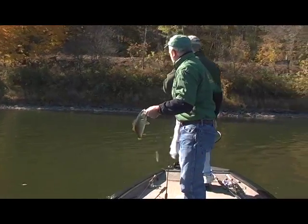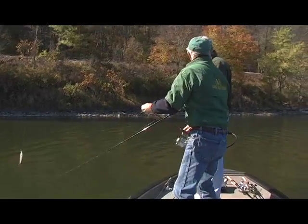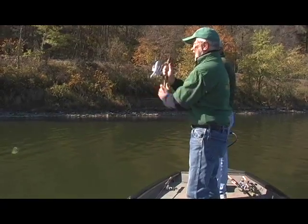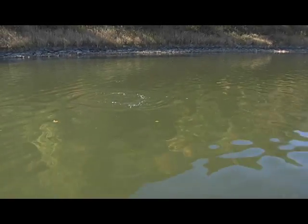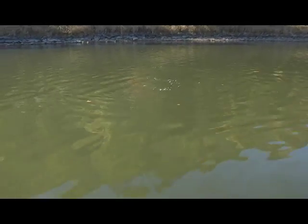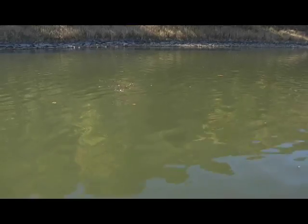These hooks on these Pointers are sharp. Yeah, they're Daiichi hooks. That's probably another reason they're $15 a piece. There's another one. Well, he snapped that one. Man, strong fish. A lot of times you get the smallmouth in the current, and that always helps them out. Makes them seem bigger than they are.